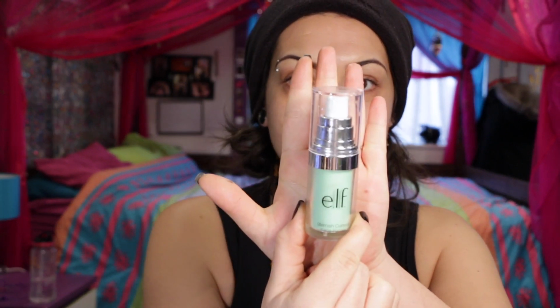Alright, now I'm going to put on some primer. I'm going to use this Elf Control Blemish primer. I like it because it's really tacky. Just going to do a quick colour correction.